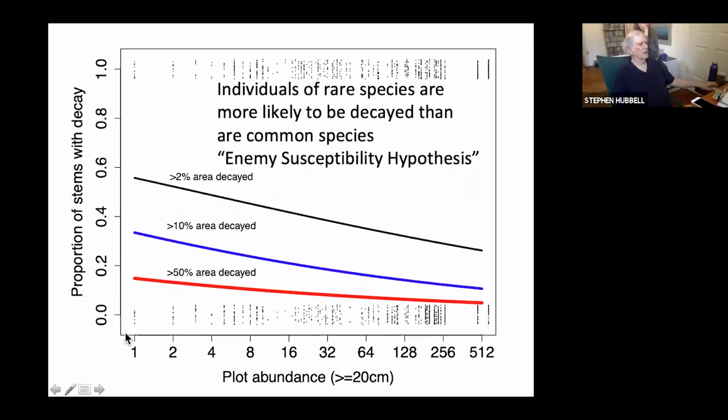This is the plant abundance down here, over 20 centimeter trees. And the rare end is on this end. You see these curves are all higher here than they are over here. We're fitting logistic regression here, so we have zeros and ones, dead, alive.